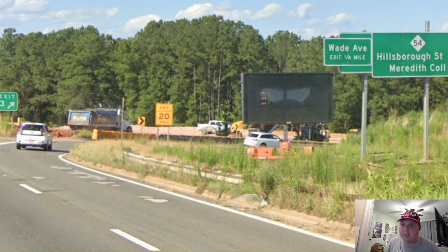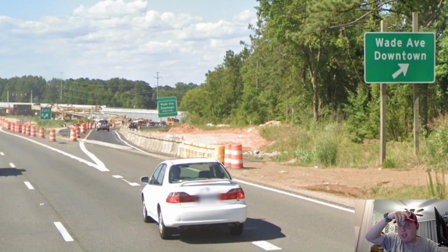Here being the eastern terminus of North Carolina Highway 54, which takes you onto Hillsborough Street and Meredith College. Now we're meeting the Wade Avenue Freeway, and if you take this exit, it'll take you to downtown Raleigh, which takes you to a wonderful burger joint called Mojo's Burger Joint, or you can decide to go west on Wade Avenue to get back to Interstate 40 to head points west from here.